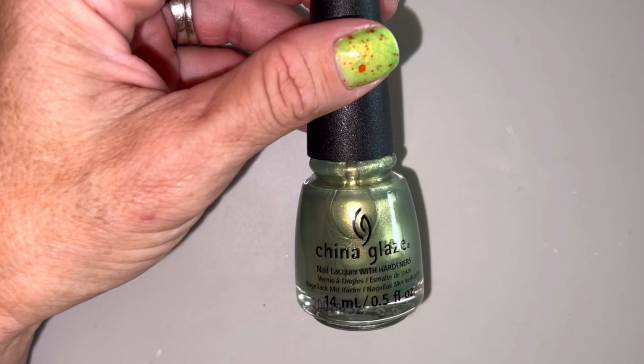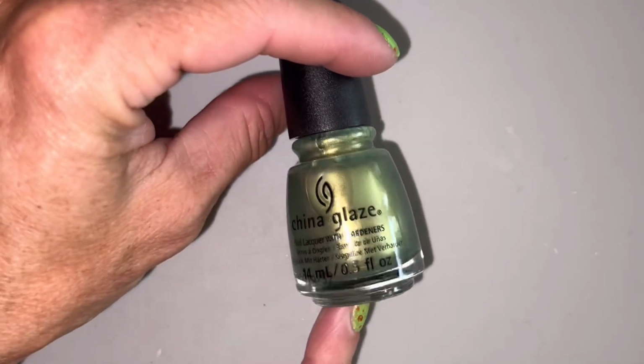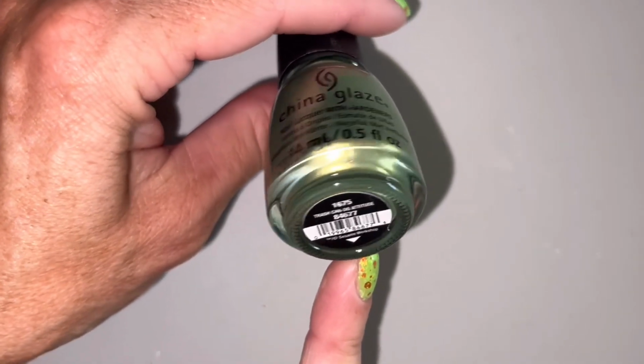Another buy from the Dollar Tree, and this is also going to be a triplet mani with Barb and with Nurse Jackie. This is from their Sesame Street one from China Glaze.